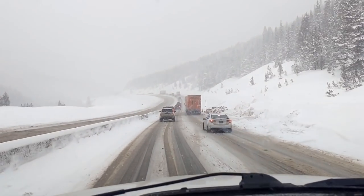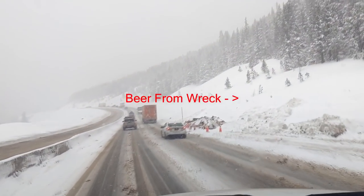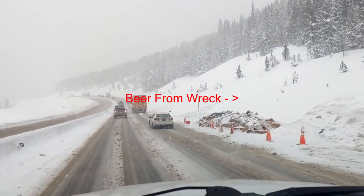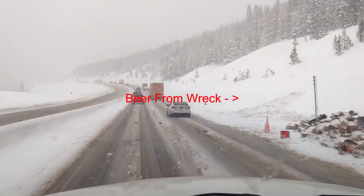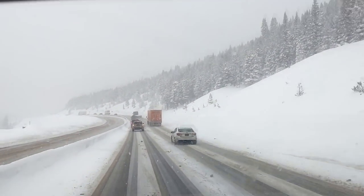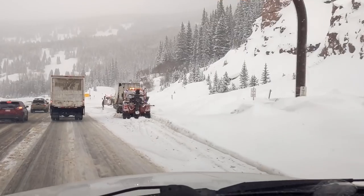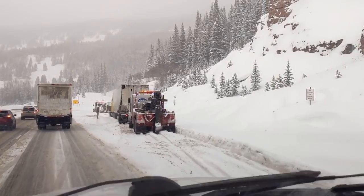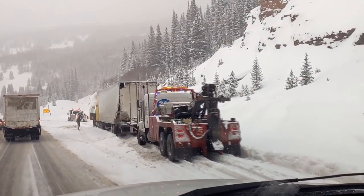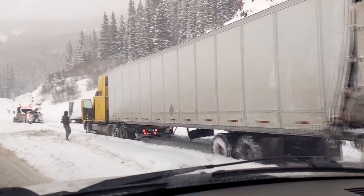News is we're on the west side of Vail Pass, so that's something. Roads are definitely chunky, but making progress, 30 miles an hour at a time. Okay, take it back, I'm doing like 20. Well, I'm pretty sure this was the accident that closed the highway. That's horrible. And now it looks like he's stuck.